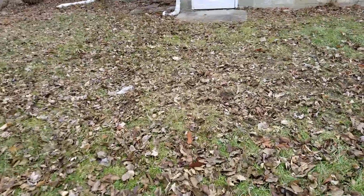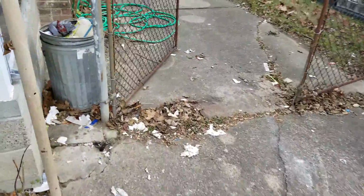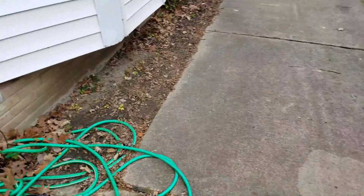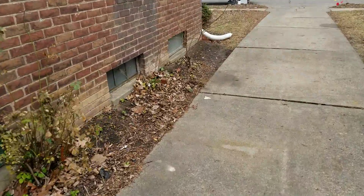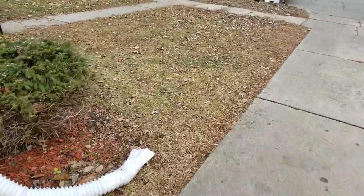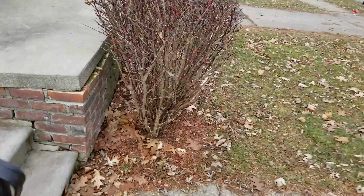Nothing in the garage. A little bit of trash in the yard, not a lot. The stuff on the back porch, she's coming to get, all that stuff. Vacuum breaker's good. Bit of trash. I mean, besides that, the house is in pretty good shape, the yard's in pretty decent shape.